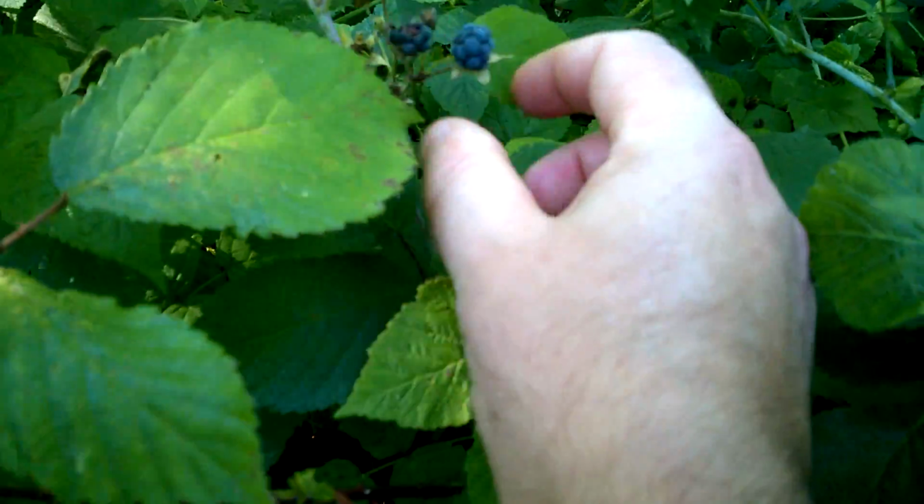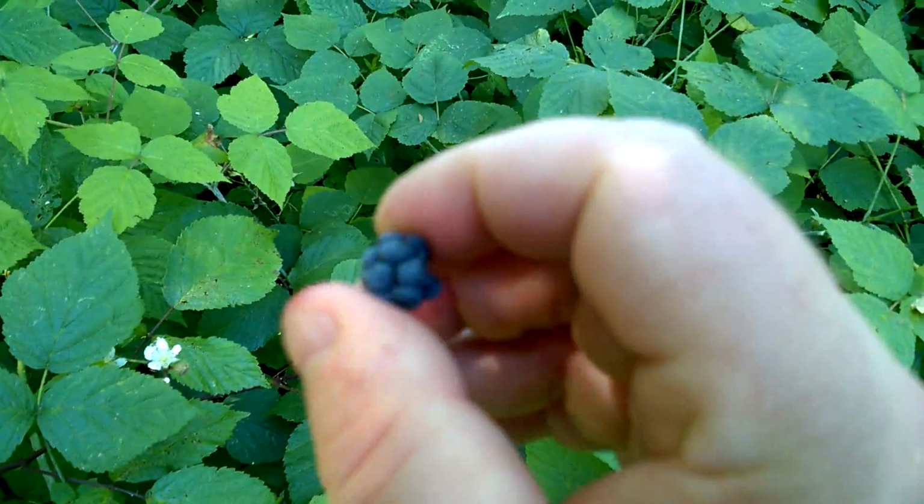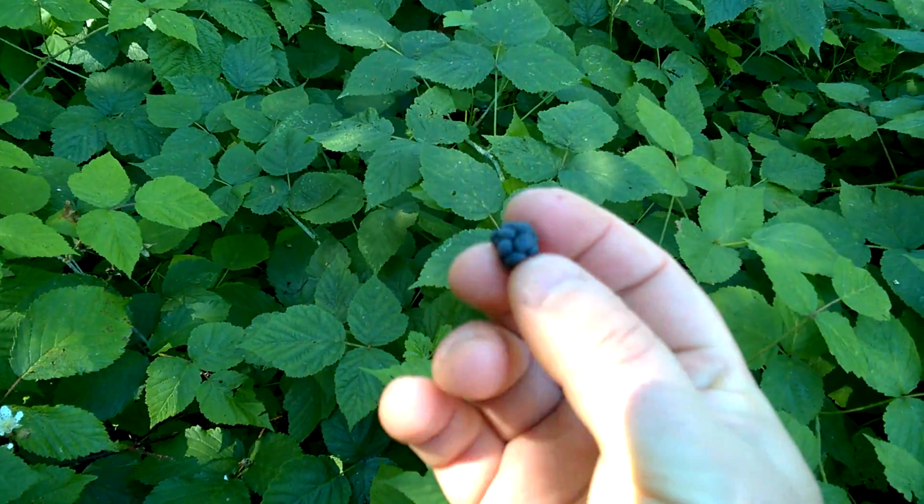Quite nice, yes. There's a very nice specimen there, and the fruit has got this kind of blue waxy bloom on it, a bit like a blueberry. So there we go, that is dewberries. Very nice.